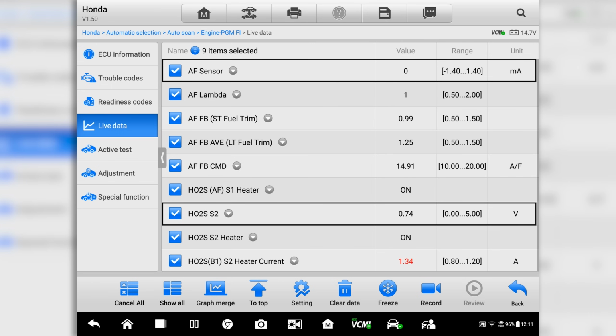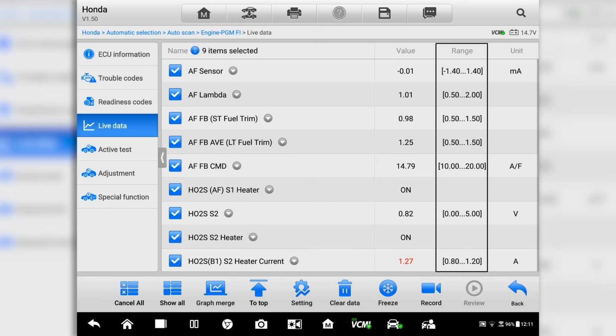Now, one of the things that we can do when we see data that's unfamiliar to us, especially when it comes to wideband sensors, is we can use global data, which I may switch to, because these trim numbers are a different range than what I'm used to. And I don't know if that's a min-max scale or that's the spec, like the range for this.